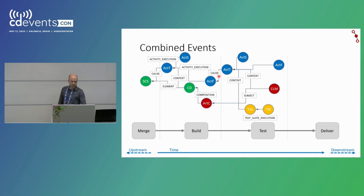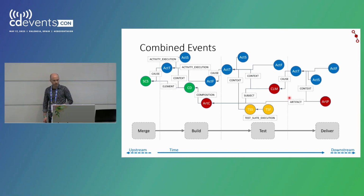Then there is also the cause link here, stating that, for example, the cause of this build activity being triggered was that there was a new source change submitted. The cause of this test activity being started was that the build activity finished successfully, and so on. Similar for publishing or delivery.